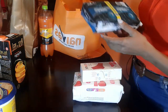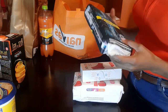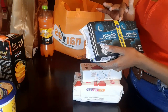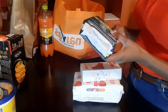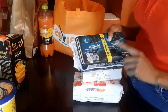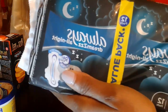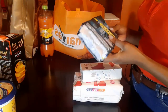Then Celestine Wanjogosh was saying, I saw her saying that this pad works best at night. It doesn't leak, so I'm trying this at least. But this is still Always. It's also an Always, but I don't know how it is. So I'm going to try it and see if it works.